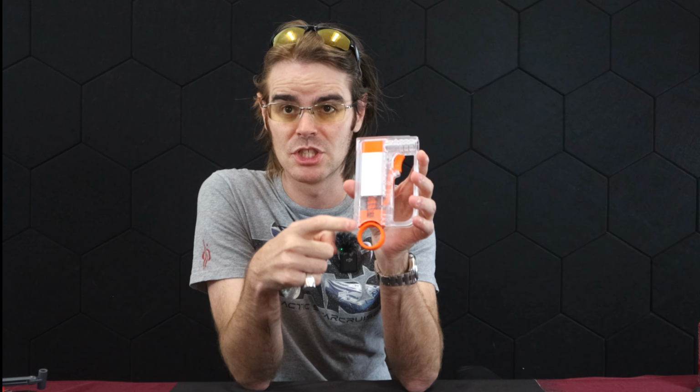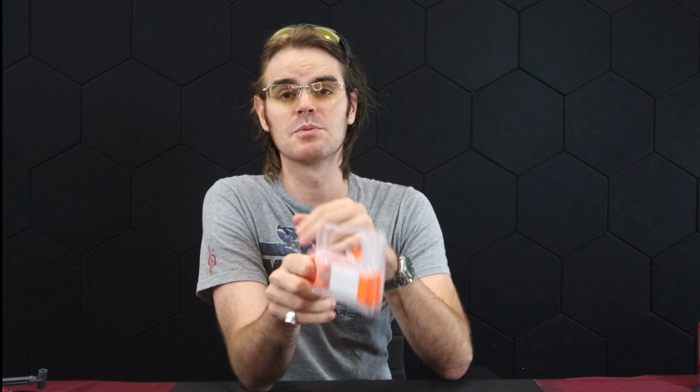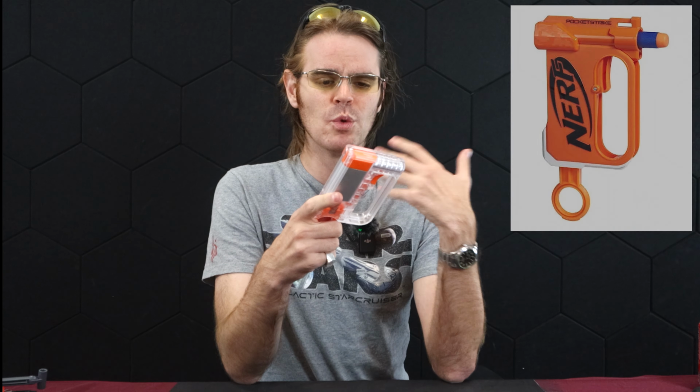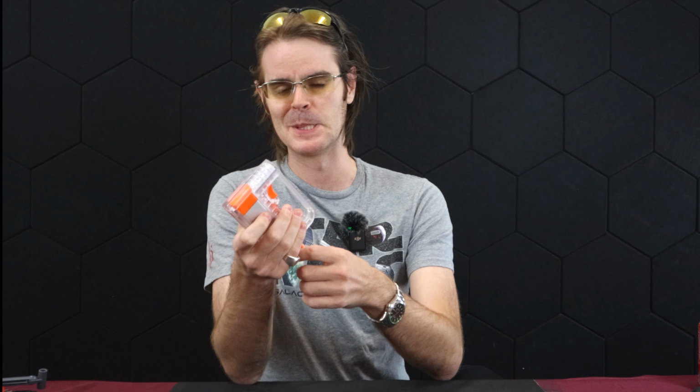The Hamster is a collaboration between Phantom Tech, which does cheap injection molds of previously 3D printed blasters. This was 3D printed, designed by Shanye, I think I'm pronouncing that correctly. And it's really a kind of redux of a NERF product that was called the Pocket Strike, if memory serves. But they didn't make a lot of Pocket Strikes, and they didn't last for very long.